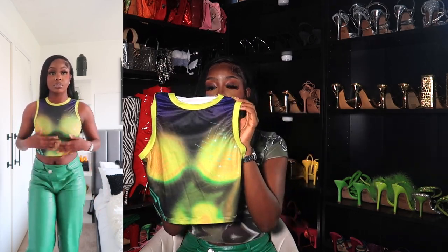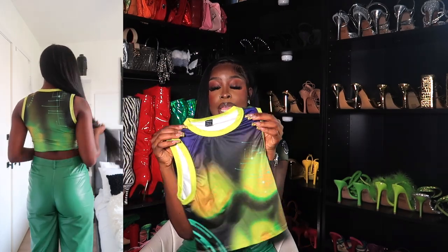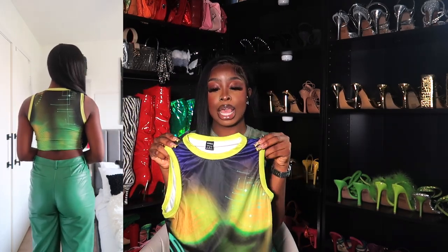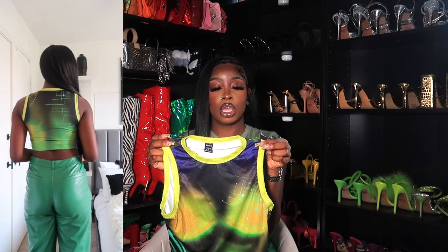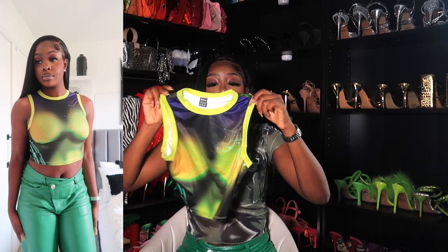Next up, I picked up this top right here from Shein. I got it in size small. I love this just because of the colorway. Like, it just looks like alien space, like fun, vibrant. I'm going into outer space outfit. You see what I mean?